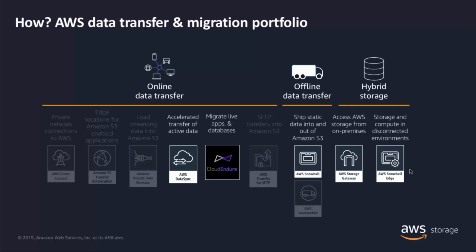And CloudEndure is an acquisition that AWS made earlier this year, and that's now in the AWS family of products. There's also AWS Transfer for SFTP, which is a kind of a niche play in that it's just for SFTP workloads, but it gives you a way to put SFTP data, which is oftentimes financial data or very transactional data, but put that data and move it securely into an S3 bucket.